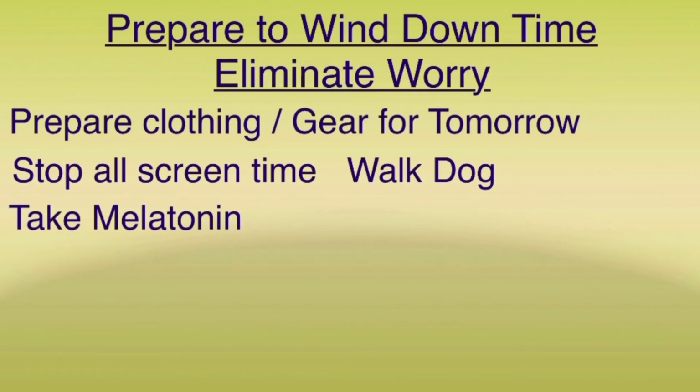2 hours before bedtime is a good time to take a melatonin supplement to give it enough time to digest and get into the bloodstream. You don't want to take it too late because it could interfere as your body is already starting to create the melatonin on its own.